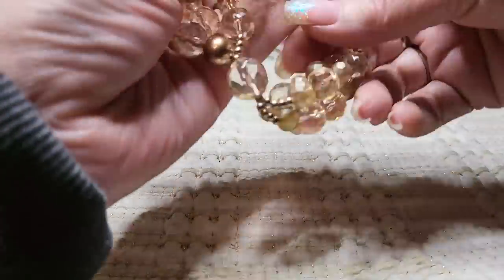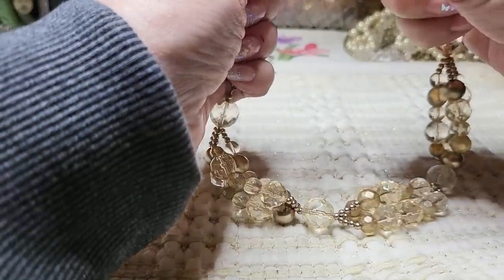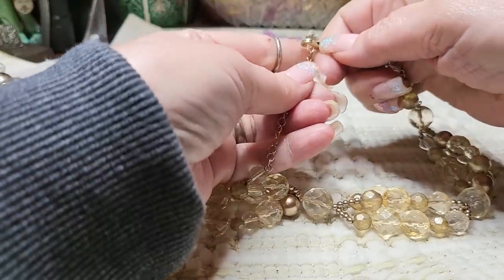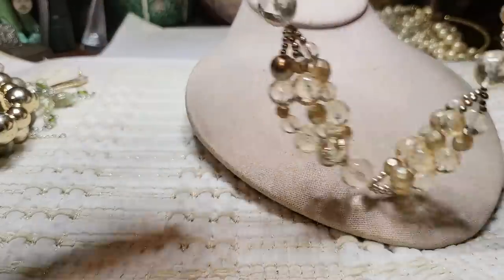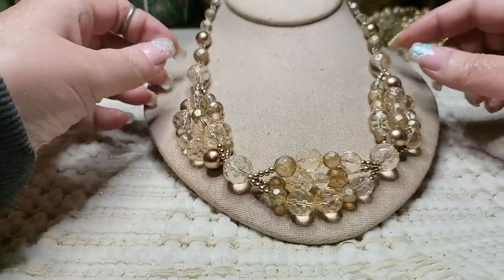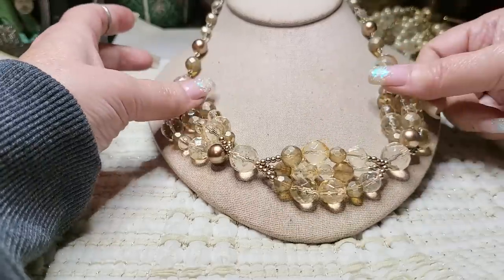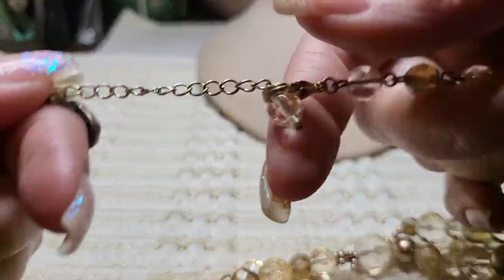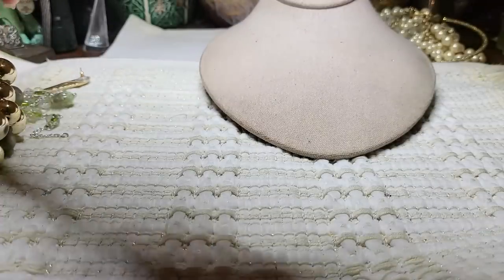Okay, we have another necklace. These are, I believe, glass. Yeah, these are glass. I don't think it's a vintage one. I think it's a newer one, but it looks vintage. It has that vintage vibe to it. Mm-hmm. And these are all glass. But it's not real heavy. And these are acrylic. These balls. That's pretty. I love the color. Kind of a champagne color. Beautiful. There's some nice things in here. Gold tone, lobster claw. Very pretty.